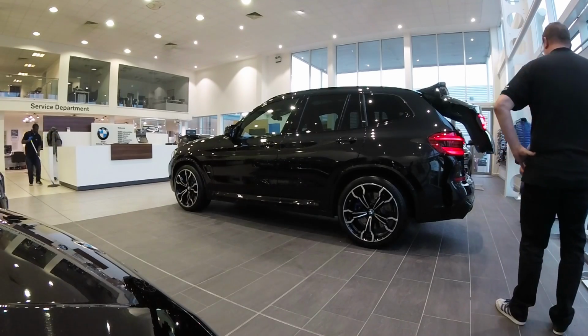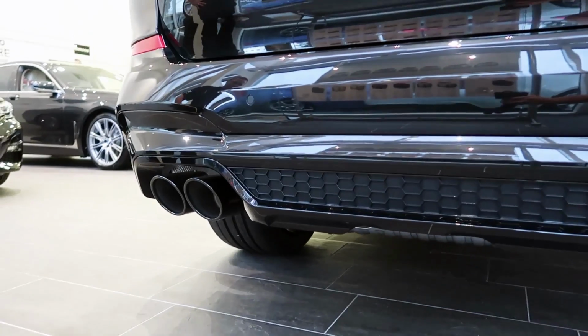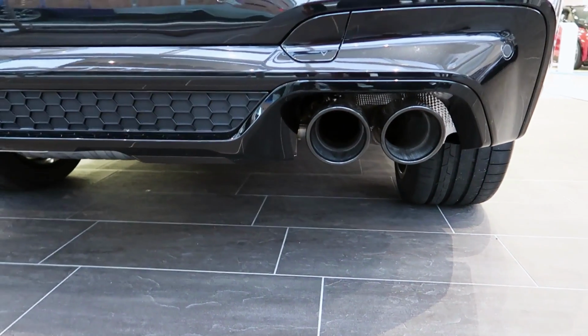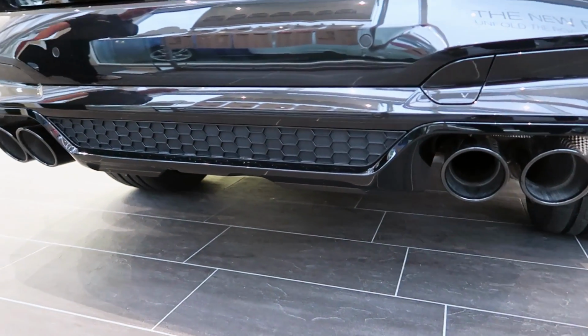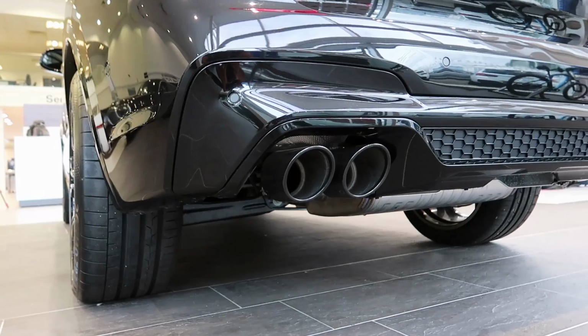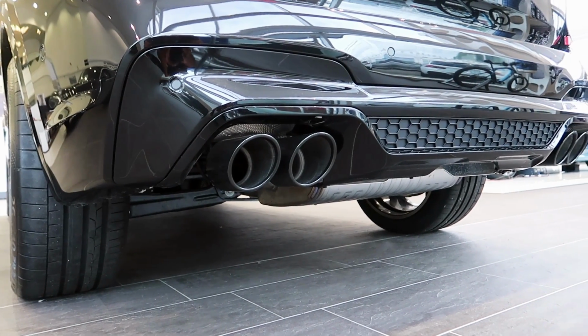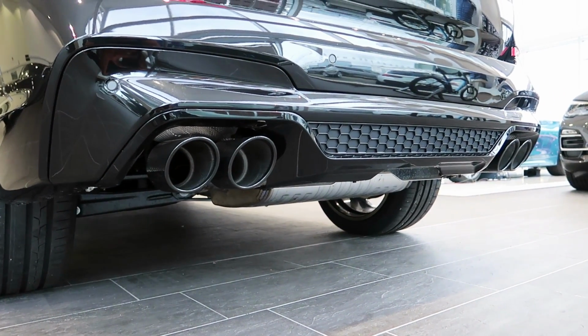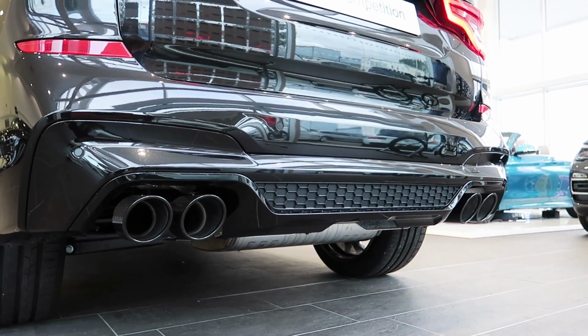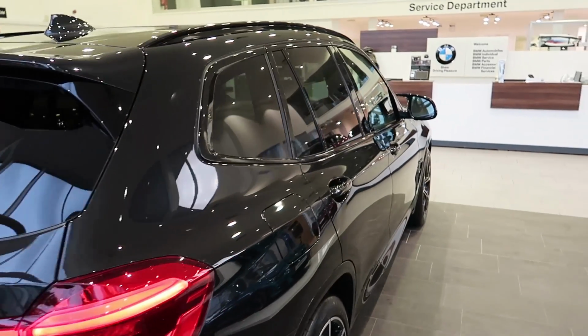And actually, while we're around the back here, we'll just talk about the exhaust. So this has actually got the M Performance exhaust as standard. Yep, on the competition model. So the only model that we get in the UK gets the M Performance exhaust. I will do a bit of a cold start and a bit of a rev test in here, but we're very limited. Car's not running. We're in a showroom. You'll hear more about the sound once we're on the move.